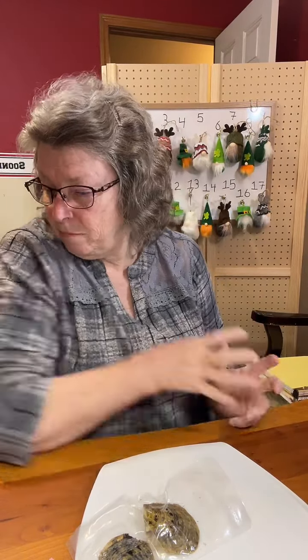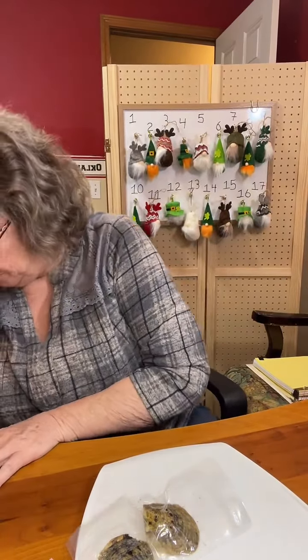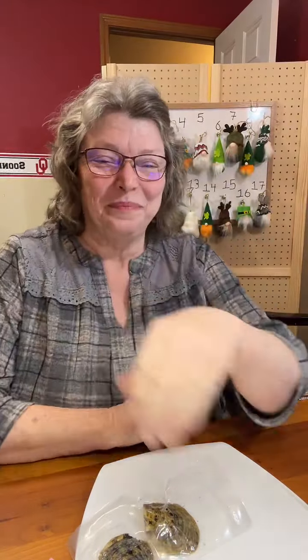So, some other games that we have. We have a couple of card games. Did she put them back in here? She did. Okay. We have a couple of card games. We have Lucky 27, which is just like 21 or Blackjack.